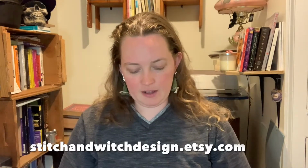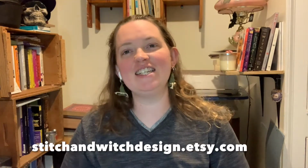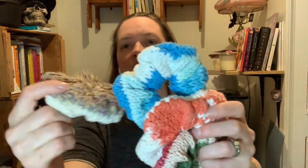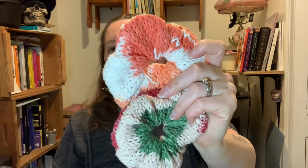But I did what I'm calling four-season scrunchies. So I did four scrunchies, and this one is white, and then this one is blue, the orange, and the Christmassy ones, green and red. So I kind of imagine winter, fall, maybe spring and summer, because citrus and summer, I don't know, this just looks like citrus to me. I made one of these for myself too, and I've been wearing it all week long. So I did these four scrunchies, and I'm just going to list them.